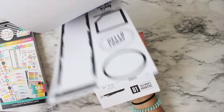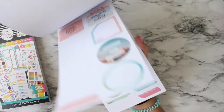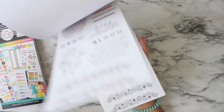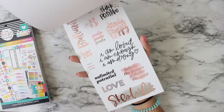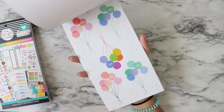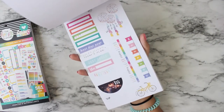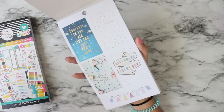I will be honest, I'm not sure. I cannot remember if this is part of spring release. It looks like it would be, because all of these are along the same theme, like those watercolor splotches. Oh yeah, the cheetah, that's kind of new, right? The balloons are not necessarily new. The tassels and those balloons, gosh, you guys, I don't know. I can't remember if this is part of spring release or not.